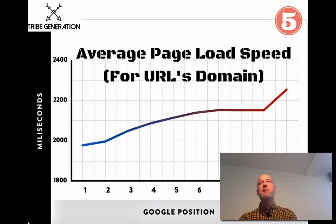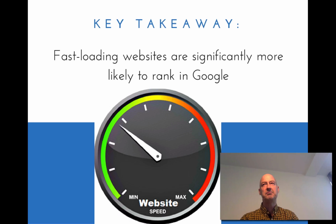We wanted to know if website speed made a difference. We couldn't directly measure the loading speed of the individual pages. We simply looked at the average loading speed across the entire domain. As you can see, there is a strong connection between site speed and Google rankings. Could it be that site owners that optimize for speed also optimize for SEO? Sure, but having a fast loading site certainly won't hurt your SEO, so it makes sense to speed things up.